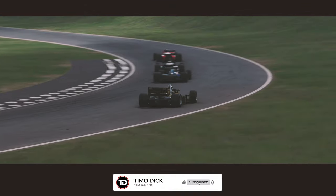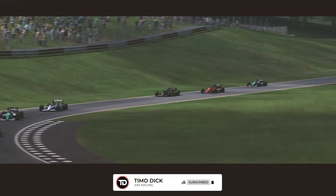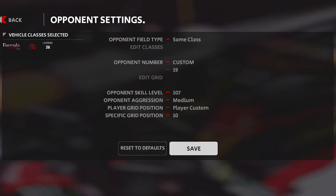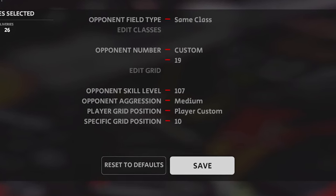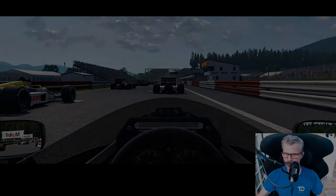Today I'm sitting in the legendary Lotus 98T of Johnny Dumfries, Ayrton Senna's teammate at the time, and am doing this historic Grand Prix as a sort of sprint race, with 17 instead of 52 laps, and including authentic date, weather, and driver field with an accurate custom AI.